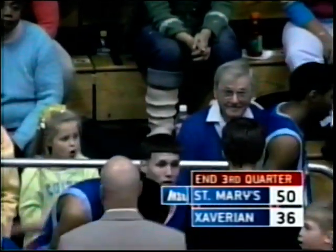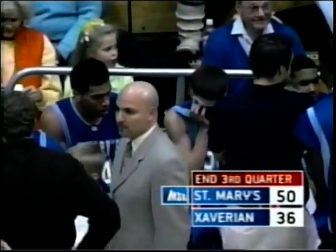14-point lead at the break for St. Mary's. 14 points is the lead after three. The final eight after this. Campus of St. John's University.